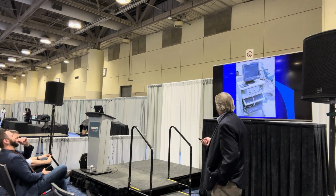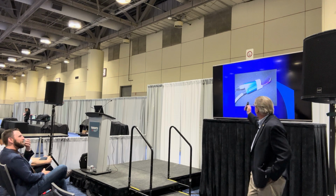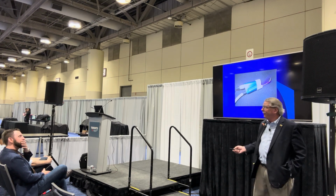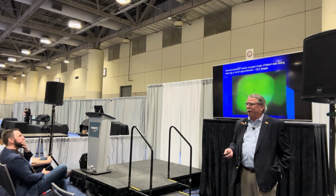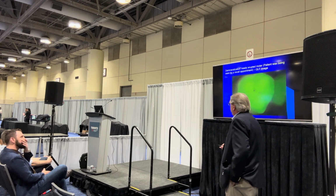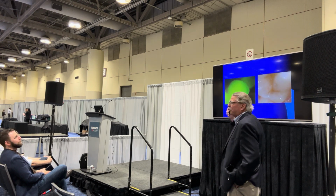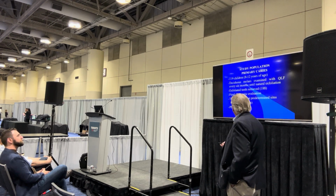So we went through these, and one of the things we didn't like was the headpiece. Tough to get in the kid's mouth. But you could see things so much earlier because of the fluorescence. You could see things you really couldn't see outside of that. And so we were pretty happy with this.